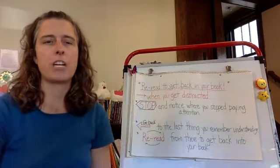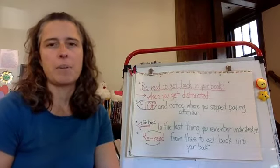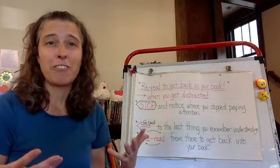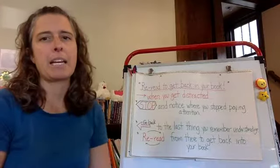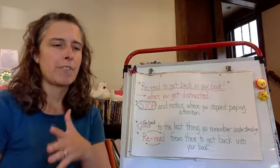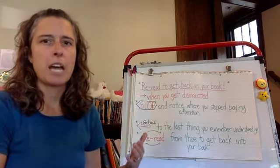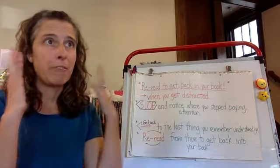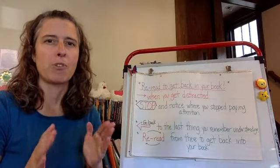One of the strategies that I use all the time in reading, because I'm busy and I don't get a chance to really finish a book in one sitting, is the strategy called reread to get back in your book. I use it a lot when I'm reading a book and I have to stop and put it down and come back to it. Or I also use it when I get distracted from what I'm reading and my focus is moving around. It's another way of reminding yourself to keep your focus in your book.